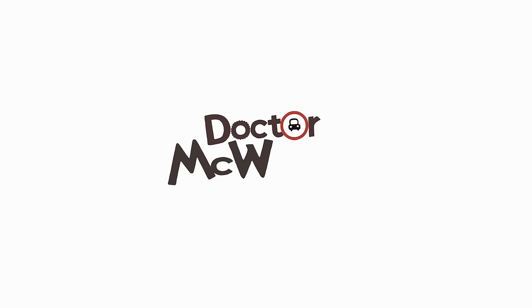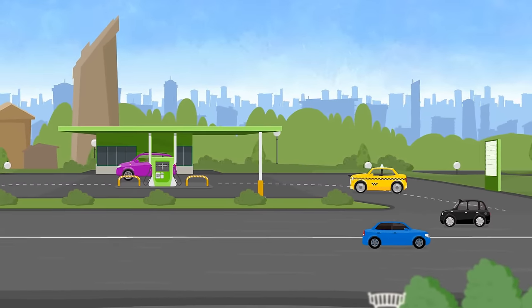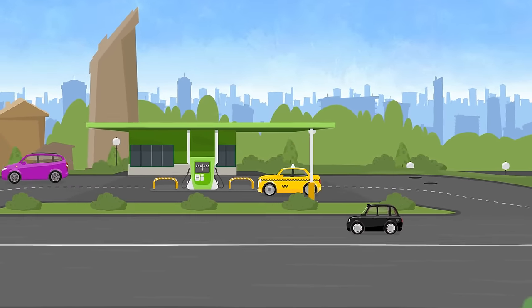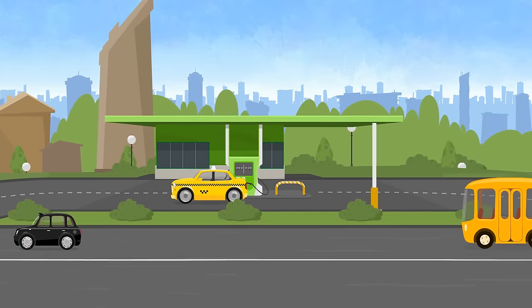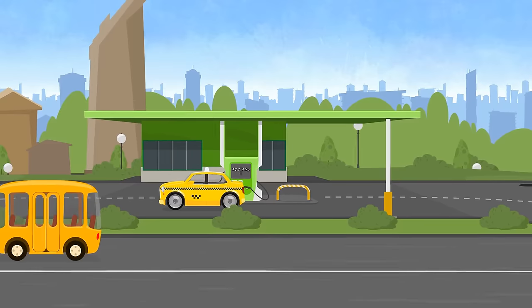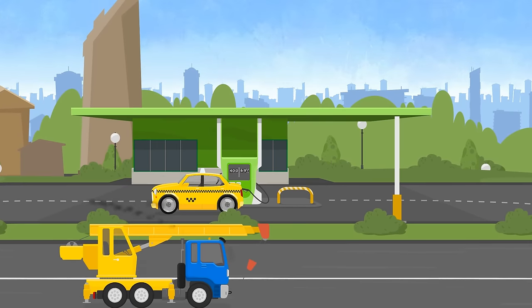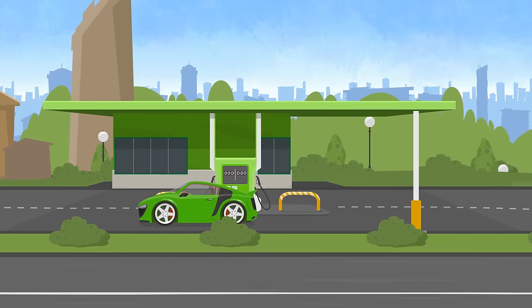Doctor McWheelie. This is a gas station. Cars come here to fill their tanks. Let's see how they do it.